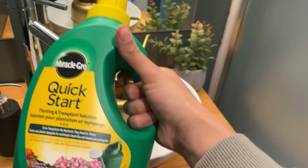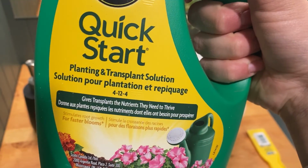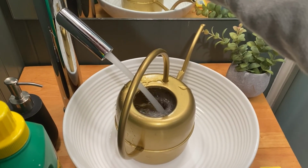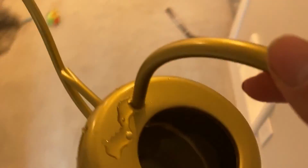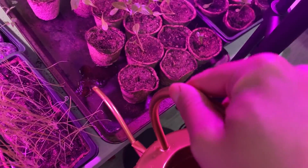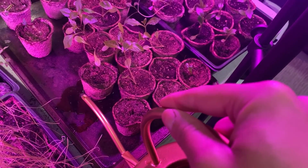So you can add a fertilizer. Transplant solutions. I figure I'll do that right before they go outside. And one of these days I will have a laundry room with a sink, but for now it's this beautifully unfinished space. So again, I just water the trays instead of the plants themselves, and then they suck it all up.